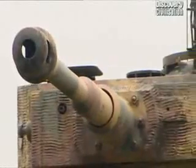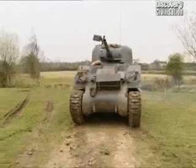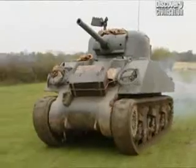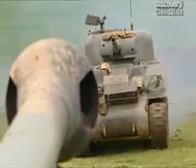In short, the Tiger's gun was bigger and more powerful in every way, capable of destroying a Sherman at 1,500 meters. A Sherman's gun would have absolutely no impact at anything over 300 meters, and would have to get within a 60-meter range to have a real chance of taking out the Tiger.